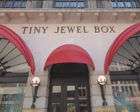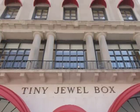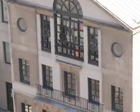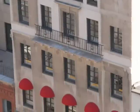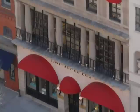Bought this really exceptional building, which is on the National Historic Registry. It's the Elizabeth Arden building. It was the first location that Elizabeth Arden had when they moved out and expanded beyond New York. The building was built in 1926, but the building had been abandoned for 3 years.